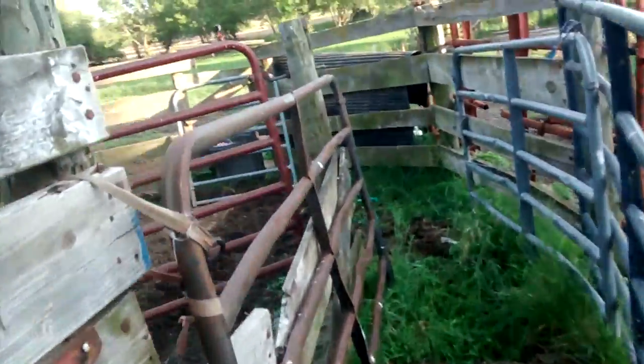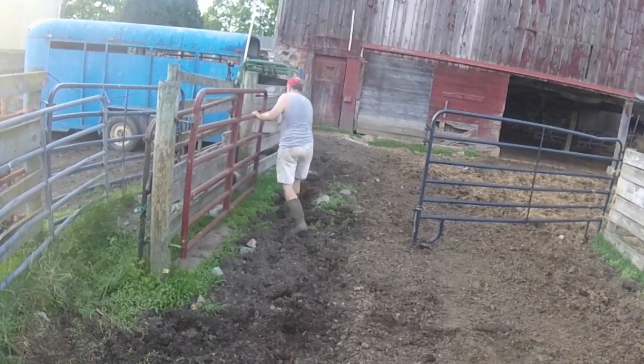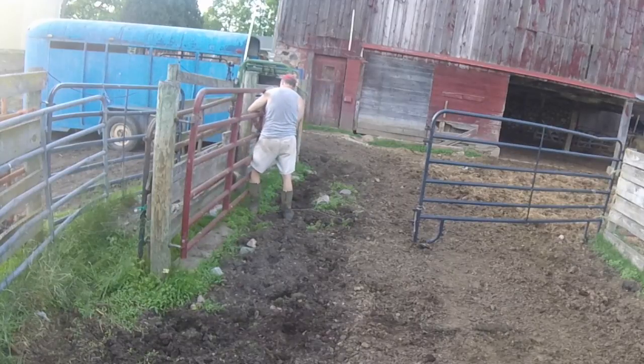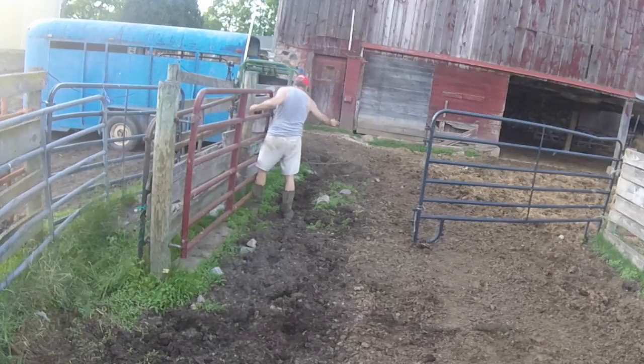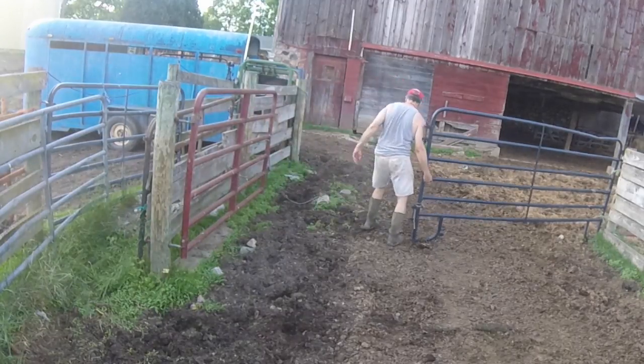Pull this open, swing the head gate open, tighten things up a little bit by putting that up there. And now we can see what we got for round two. Over here I put a quick release knot and then leave my string out there where I can grab it in a hurry while I'm somewhat behind the cows.